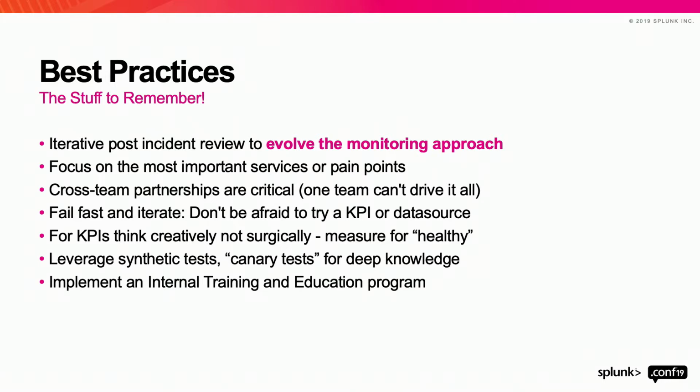So some best practices that we've learned: after every outage, try to adjust the approach. See what was there, did we catch it, or if not, what maybe we need to add in to catch it in the future. We're never going to get everything 100%, but just keep iterating and evolving, and then we got pretty good coverage. Figure out where the most pain was. So for us, it was the infrastructure, and we focused on that area and really got the benefits. So figure out where your pain is. That's the high value impact to the business.